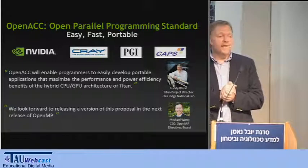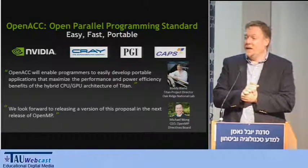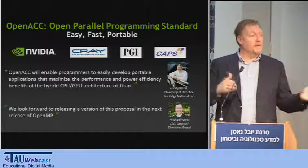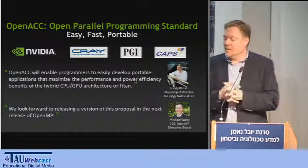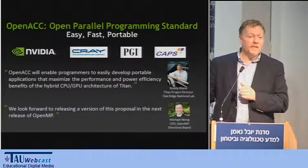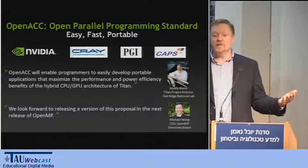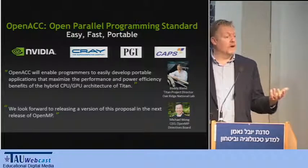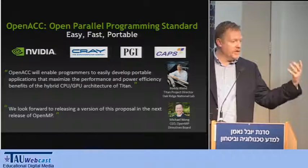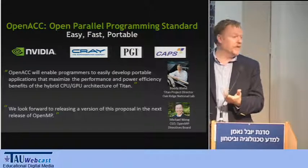And OpenACC will be available starting next quarter and will be usable for both programming GPUs and for programming multi-core CPUs. The folks at Oak Ridge are very excited about this because it's important to them when they have large community codes that may be 1 million lines of code. They really want to have a single code base and not have to have one code version for their CPUs and another version for GPUs that's written in CUDA.